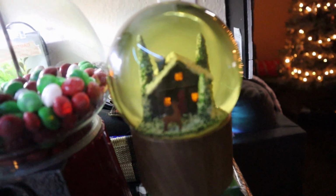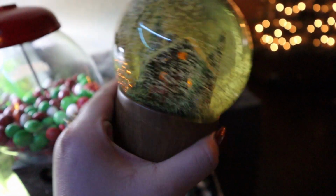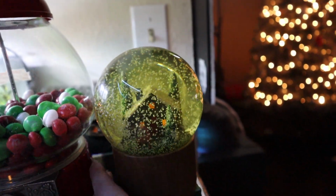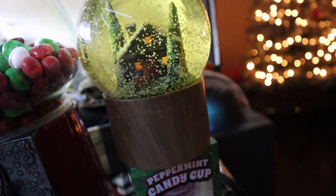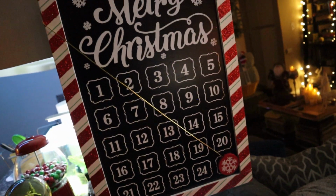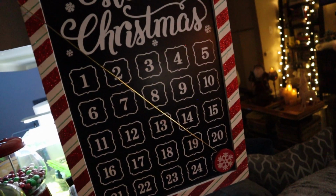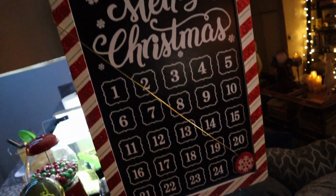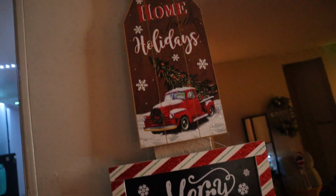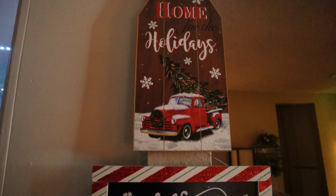Here we have a little snow globe that Chris gave me many years ago, which I'm pretty sure you can tell is many years old because it's not white anymore, which is so interesting because the water got dark. But it does flicker, so it's so cool. And then here we have a peppermint candy cup. So this is where we have our countdown Christmas calendar, which we always love using because we always count down all of December. We actually got this one, I believe it was last year at Michael's. And then here on top of it, we have another cute design, which I believe we got at Ross.